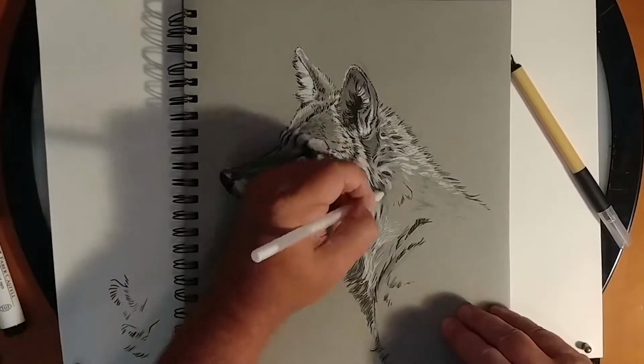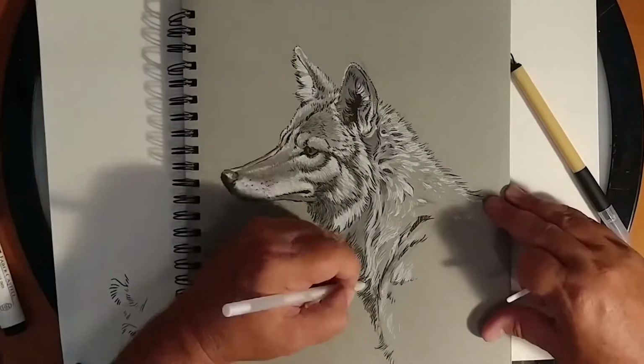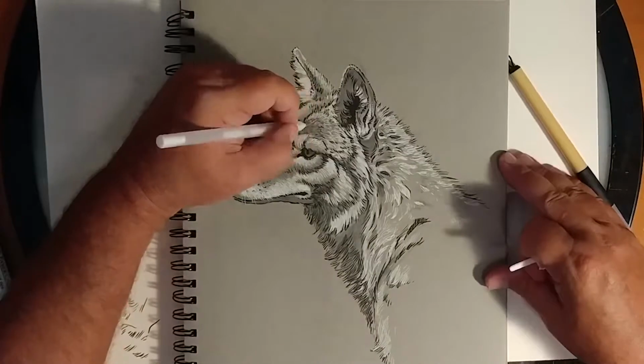And this is where you get your full range of values from black all the way to white, even though I'm working on a gray piece of paper. It's a really great technique.